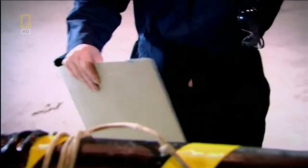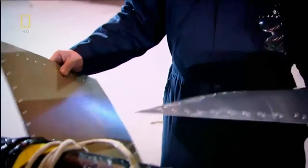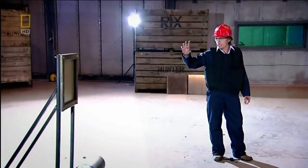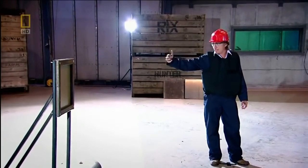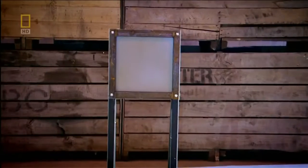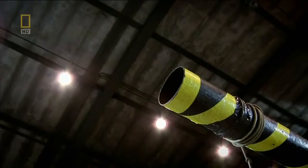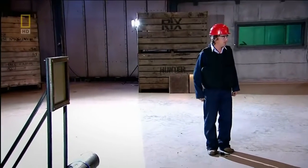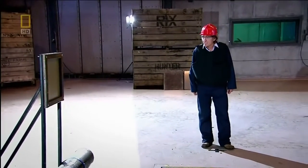Can the composite skin withstand the impact? Okay, I've come down to the business end of our little chicken firing range here because I really want to see what happens when the chicken hits the glare. Does it bend? Does it come back? I want to see how it behaves. You ready, Richard? Yeah, I think so. Okay. Time. 3, 2, 1.